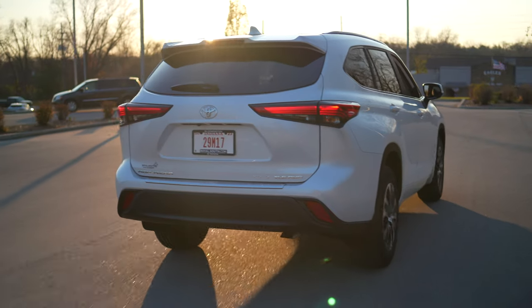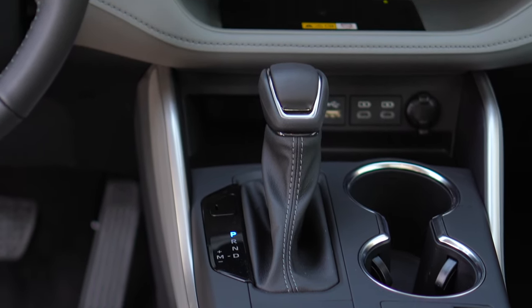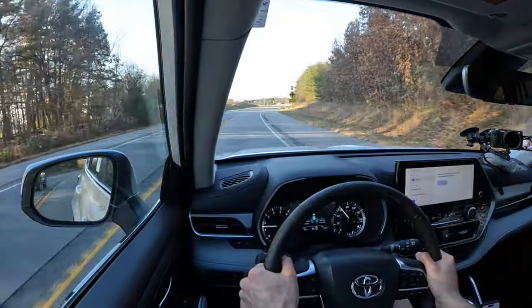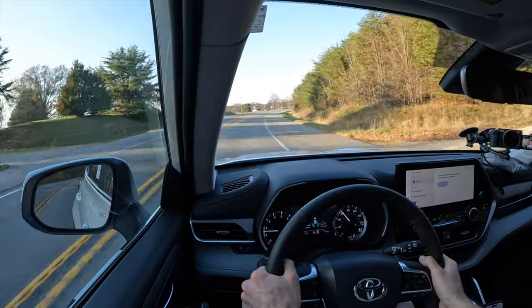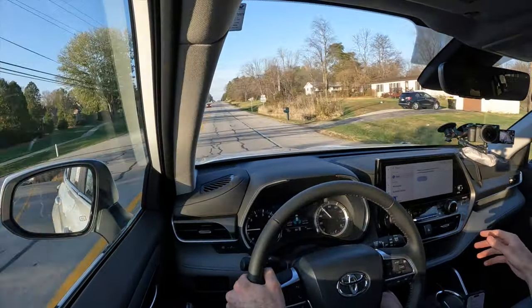Now, one thing I do think is interesting, this has a manual mode and not the sequential mode that Toyota has been using for a while. This actually will shift when you tell it to shift, whereas with the sequential mode, you set the highest gear that the vehicle will be willing to go into. Here at 60 miles per hour, we're looking at about 1500 RPMs, a hair over, so the engine doesn't have an issue droning at highway speeds, though it does make its four-cylinder self known when you try to accelerate.